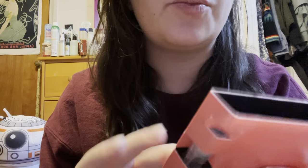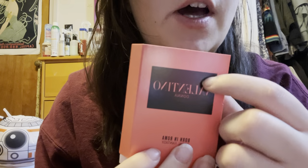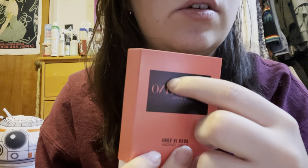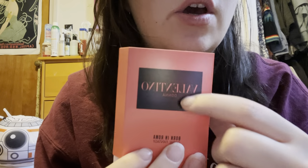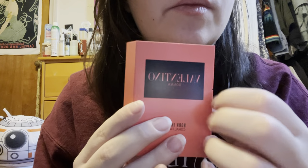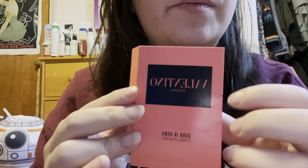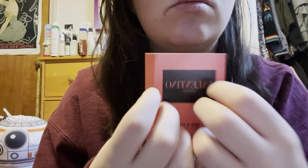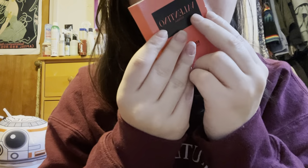This one is another perfume. This is Valentino Donna. And then Born in Roma Coral Fantasy. I have never used this perfume before.